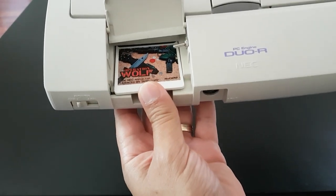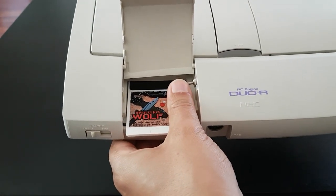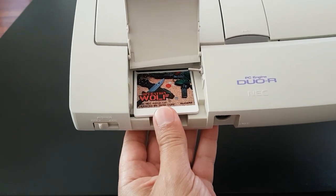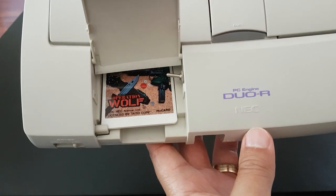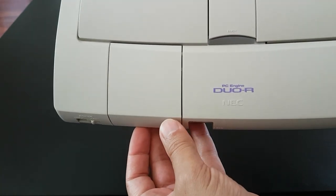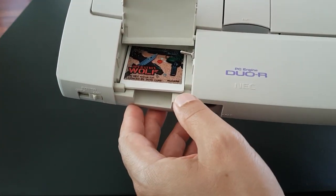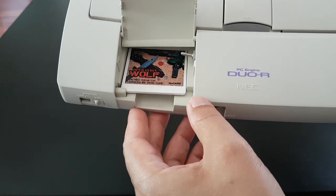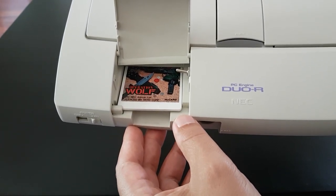Here, just trying out my Operation Wolf Hue card in the Hue card slot. Just slide straight in. Obviously, I've got to put the switch to up as this is a PC Engine game. And then just hit the switch. You can keep that down, but my personal choice, I just like to see the Hue card in there. So when I've got a Hue card in there playing the game, I always keep the cover up.